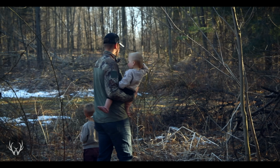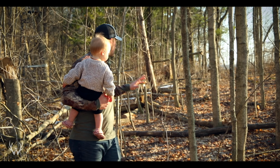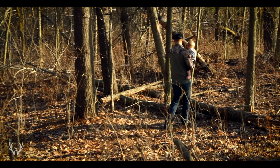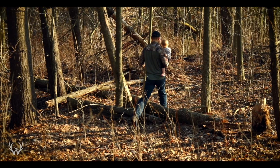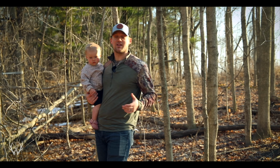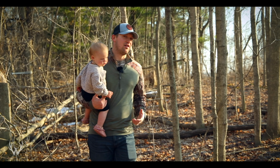Now that we've checked the main food plots and the main bedding areas on the property, we're gonna walk this perimeter deer trail to the back half of our property. We haven't really spent a whole lot of time in the back looking for sheds yet. I'm not really sure if the bucks are using this trail in January and February, but they use it like crazy during the fall. So I thought it'd be a good idea to at least check it for antlers.